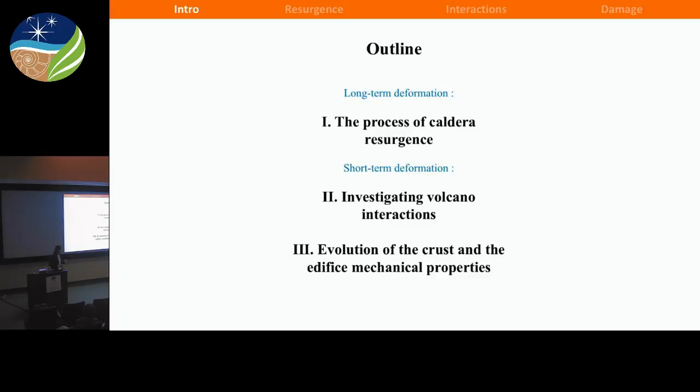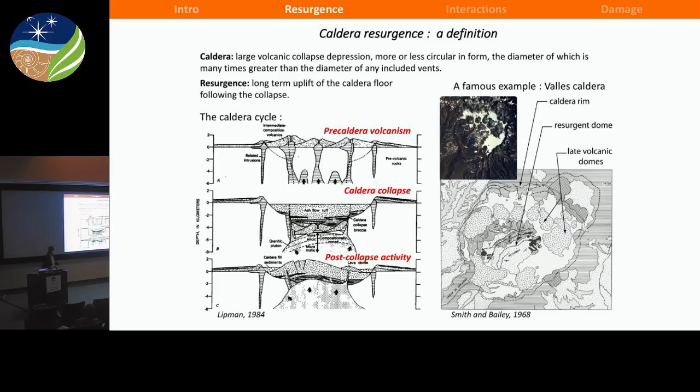So the outline of my talk is this one. I'll be first talking about long-term deformation with the process of caldera resurgence, and then I'll move on to short-term deformation with two topics. First one will be investigating volcano interactions, and second one will be what I'm doing at Carnegie, which is evolution of the crust and the edifice mechanical properties. So let's start with resurgence.